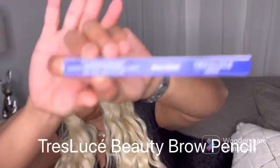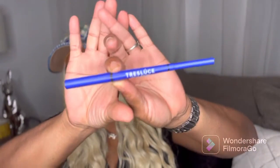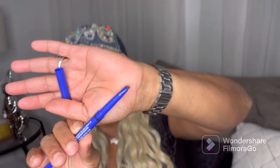That's one. Another item that I received, and this one I picked, was the Hello Brows from Tres Luce, and I hope I'm pronouncing that the right way. For this pencil, you will get it. Oh, I love this royal blue. I honestly do love that blue. The packaging is amazing. On one side, you get the triangle shape, and then the other side is the pencil.